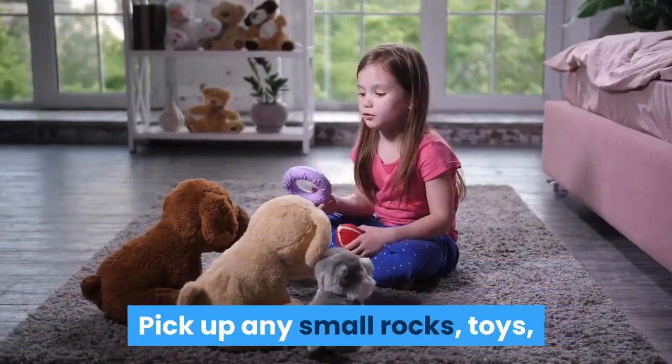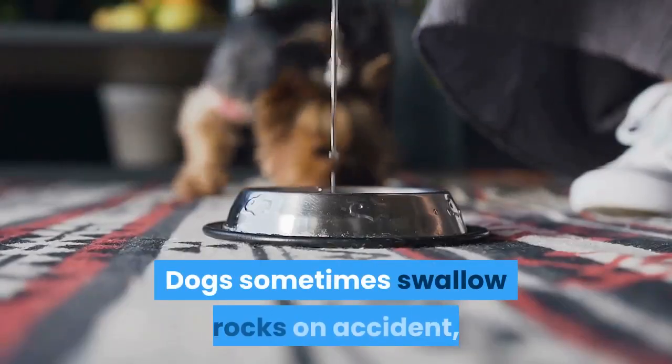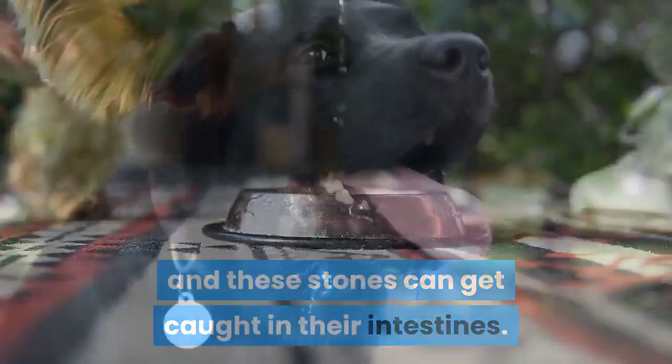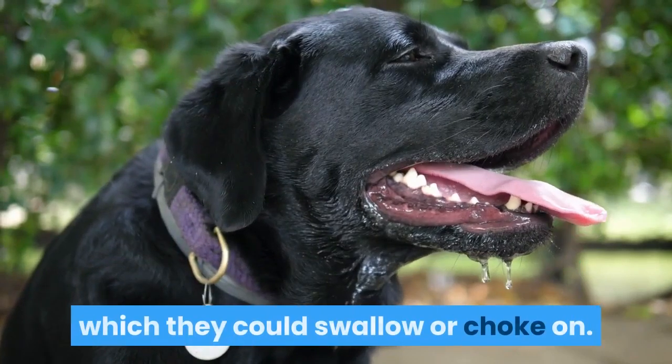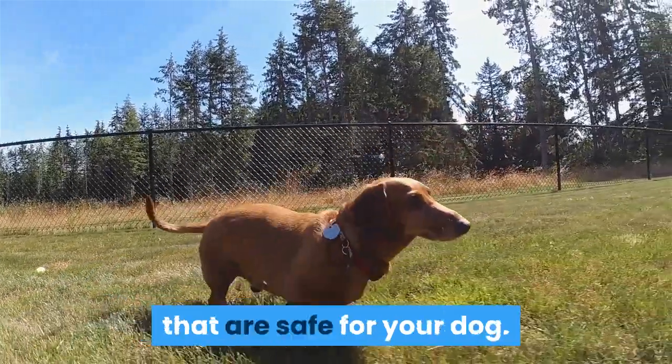Pick up any small rocks, toys, or other debris that your dog could swallow. Dogs sometimes swallow rocks by accident, and these stones can get caught in their intestines. The same goes for any small items your dog could fit in his mouth, which they could swallow or choke on. Limit the things lying in your yard to toys that are safe for your dog.